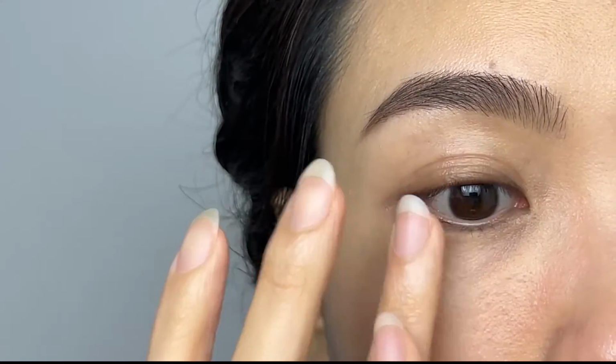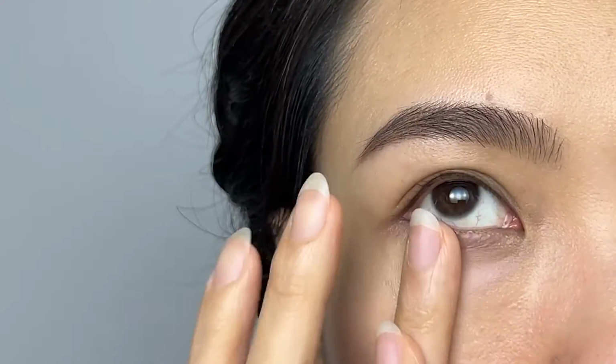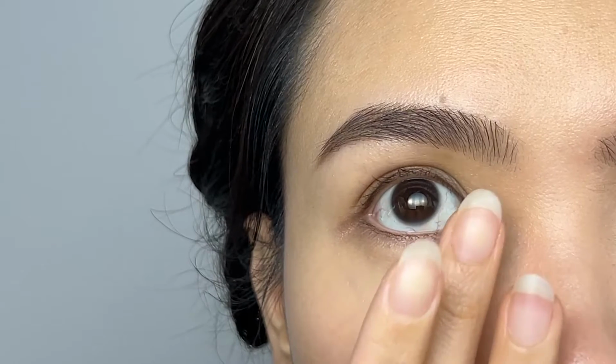So just try your eye primer on. If it's not working for you, just skip this step, or you can also try any face primer to see what works best for you.